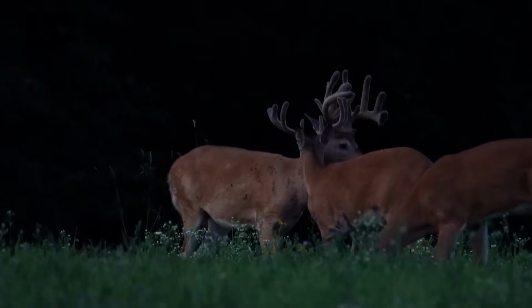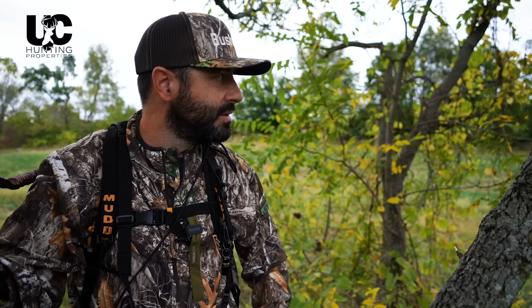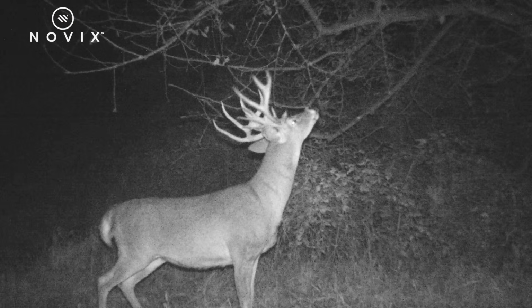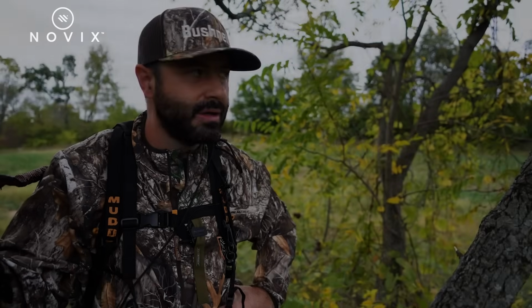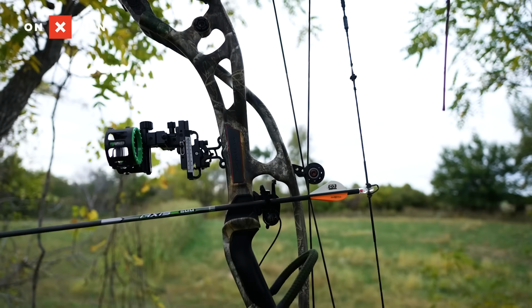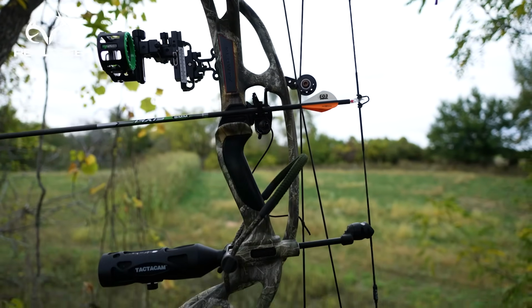Bit right here in the alfalfa, and we actually filmed him out of the cherry tree set one evening. Last night, I got his picture down by the creek at 7:30. Legal shooting is over at 7:15, so we got about 2 hours left to go. We're gonna sit back and enjoy the afternoon.